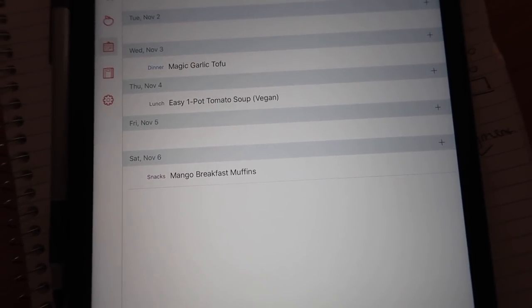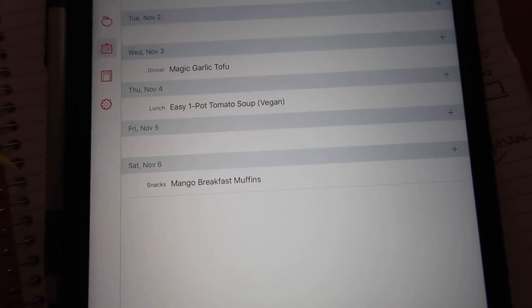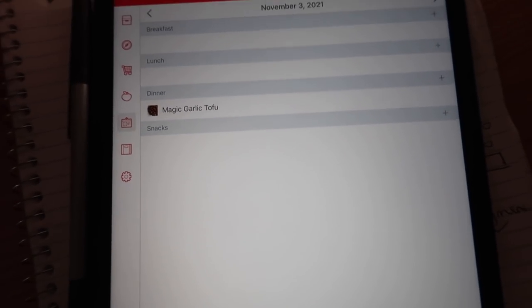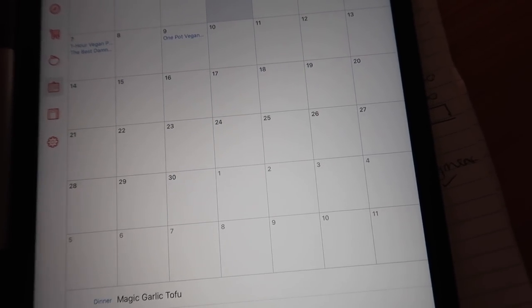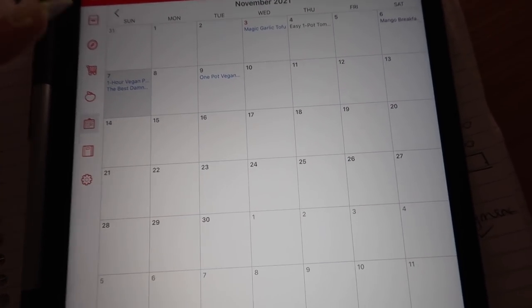And then this is really awesome. You can plan what you're eating for the week or for the day or whatever. So tonight I'm gonna be making this garlic tofu. I'm gonna do a rice bowl with broccoli. And yeah, you can plan it out. It's like a little calendar, which is so cool. And yeah, I just love that.